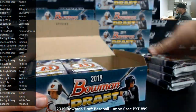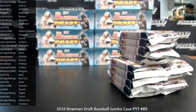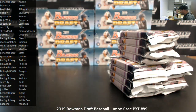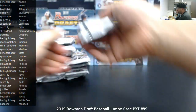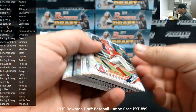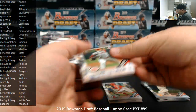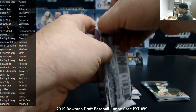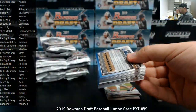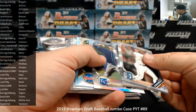Oh, after opening up a couple of cases of junk wax. Good luck, everybody. Man, I miss doing a super jumbo. Super jumbo is so much easier. Although, really, regular jumbo and super jumbo take about the same amount of time. Take about 40 minutes, sometimes a shade below 40 minutes.